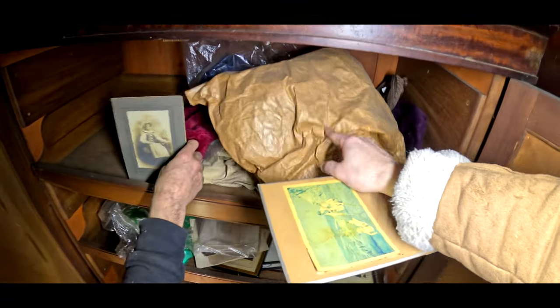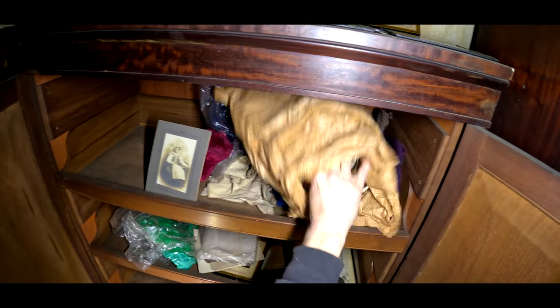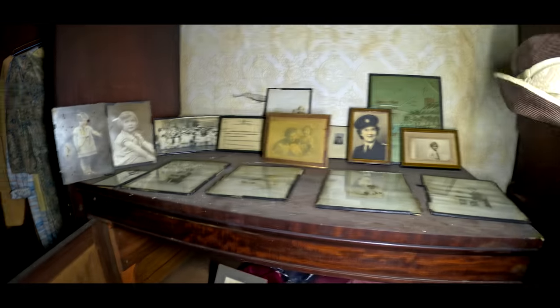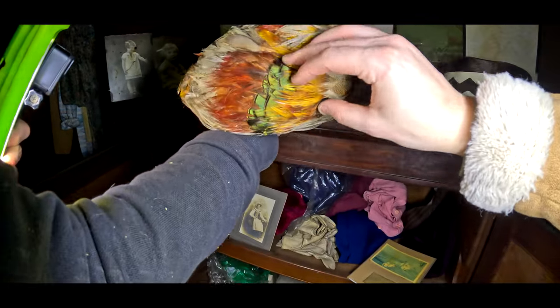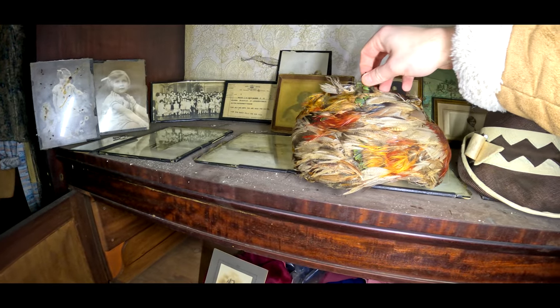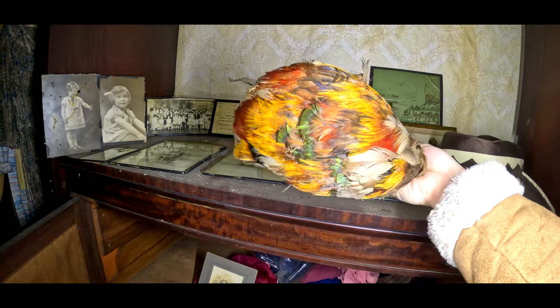What's in this? What's that? Oh, get out. Mate. Oh, look at this one. Oh, mate, it's feathers. Oh, no, it's real. It is. What kind of, like, what is it? Pheasant or something. No, not pheasant. Well, I don't know. Maybe pheasant. It's a real one. Look at that. That's proper.